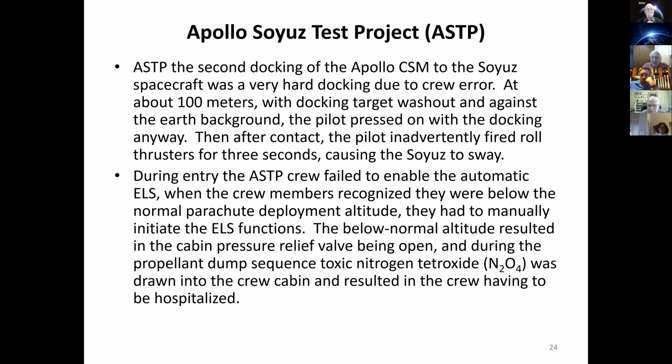And by the way, Tom did suddenly recognize after they were on the drogue chutes, he said, oh, ELS is not in auto. He throws it to auto. Well, they were at such a low altitude that when he went to auto, the main parachutes deployed right away. Then once they were on the main parachutes, they started this propellant dump sequence. At the low altitude, the pressure relief valve, which is located on the side of the spacecraft close to Vance Brand, is sucking in propellant fumes, N2O4 propellant fumes. Next slide.